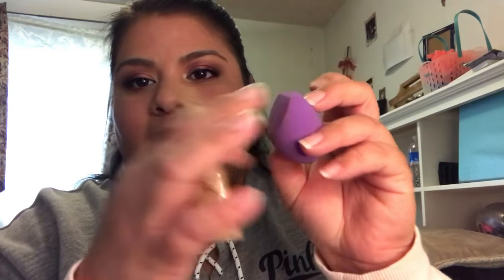Ooh, that's nice. So now we're going to go in with this highlight. I'm so excited to try this. And I'm just going to use my little Real Techniques. I believe this is an eraser, like a blender, but I'm not sure what it's called. But it looks like this. It has a little flat top and then this little shaved part here with a little pointed edge.